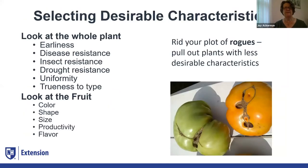So then we get to the fun stuff. I think people always think about these things when they're saving seeds, which are the desirable characteristics. So if we know we're going to save seeds, we want to start by looking at the whole plant and looking at it over the whole season. Is it early? Is it more disease or insect resistant? How does it handle drought? Is the fruit fairly uniform? And is it fairly true to type?